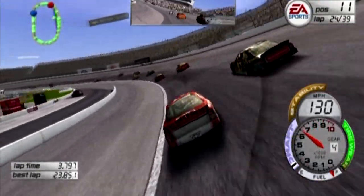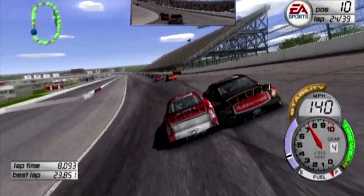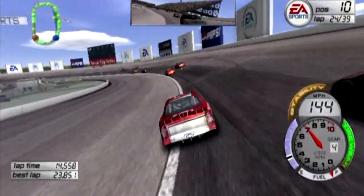Ooh, nice. Under 24 seconds, so that's a little bit faster than qualifying time. Not sure what happened there. We just shot up the track into... It's like our car just sucked into Kurt Busch for a second there.